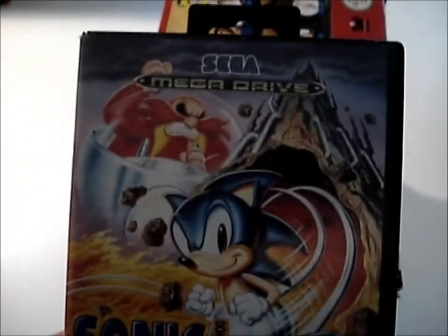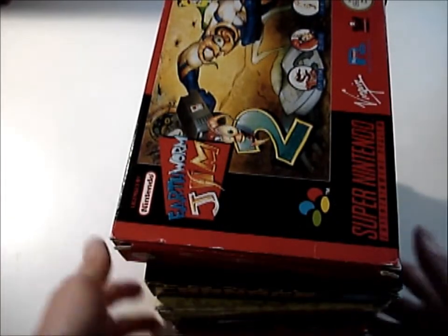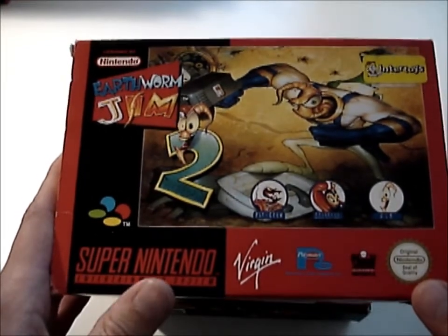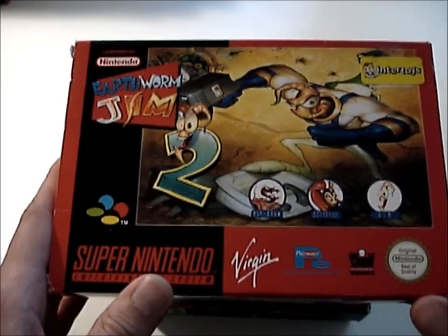Then a little recap on the SNES haul I had this week. First up is, this is not SNES by the way, Sonic Spinball for the Mega Drive. Was the only Sonic game I didn't yet have. Then the recap, if you want to see every game, which is about 75 games in total, be sure to check out the video I told you about.